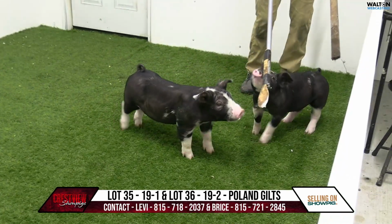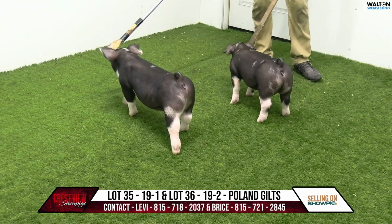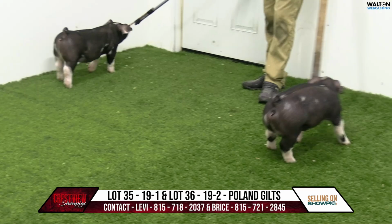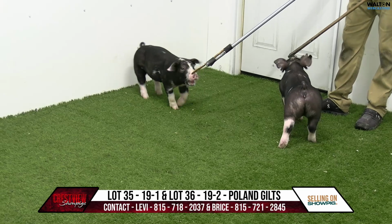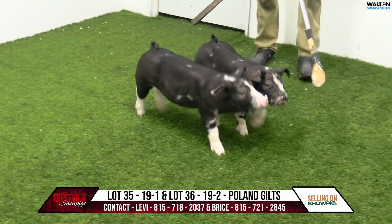We're going to jump into something a little different that we decided to dabble in this year. We jumped in and got a Poland litter here. These would be Chin Music, Black Mamba, Cobra. Obviously, Black Mamba and Cobra don't need any introduction. Levi's got Dash 1 hooked up on the stick there, closest to you.